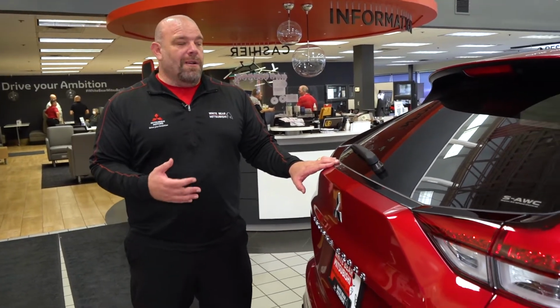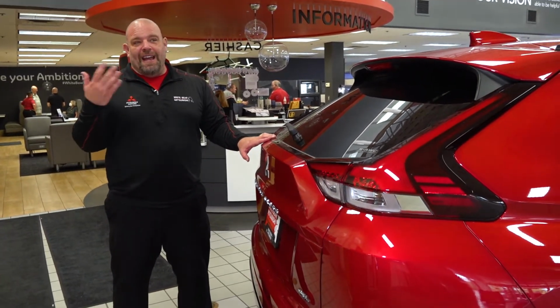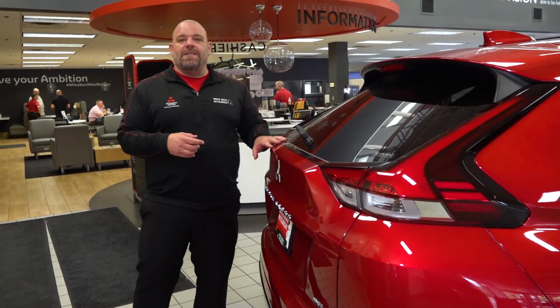Insurance companies love this. Also, with the Mitsubishi Connect app, you can use it to preheat or pre-cool your car. So in the summer, when it's like 100-some degrees, you can make sure you have ice cold air conditioning when you get in the car. And if it's in the wintertime, you can make sure your car's super warm before you get in it. My favorite part about the system is it doesn't require you to be within 100 or 200 feet of your car like a regular remote start.